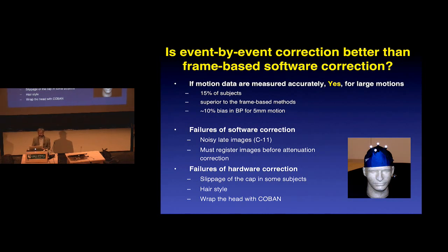But probably a better technology, we've begun to work on somewhat of that, is to do something where you don't have to actually connect anything to the head. You can use Microsoft Kinect, or you can use some other camera systems. Lots of challenges with them, but I think that's where we'll need to go. At that point, maybe that'll get incorporated into the scanner.